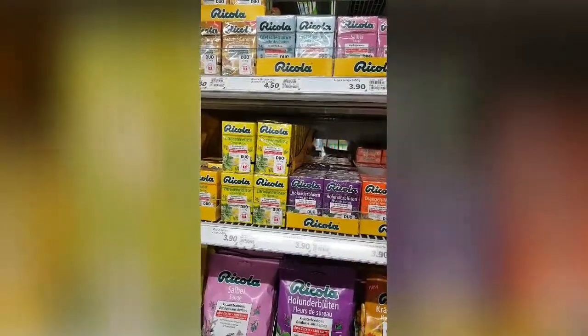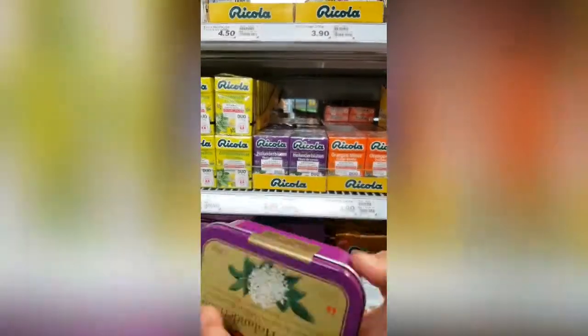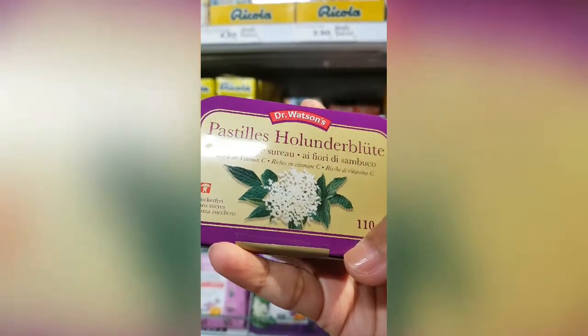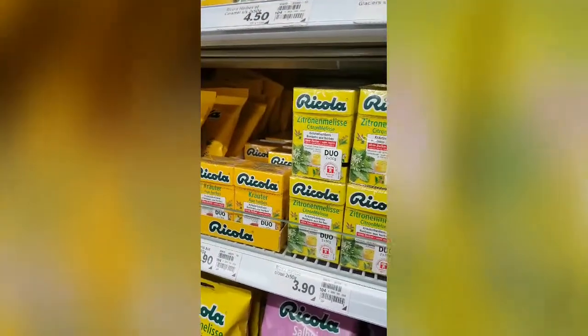Hollander Blut, what's that? This is $3.90. Hollander Blut, and the other one is this one, Cassis. I don't know what that means. Now I've learned that when there is Zucker on the label, it usually means it's a candy. So I still need to Google that one and find out what it really means. Oh, I love this one. I've had that in Vienna. Very delicious.